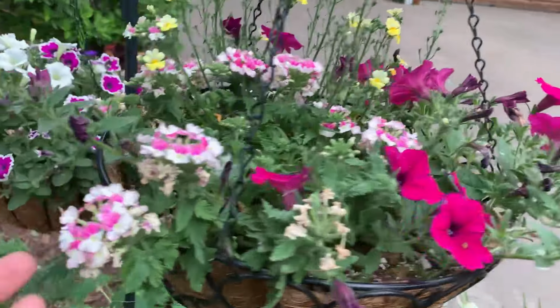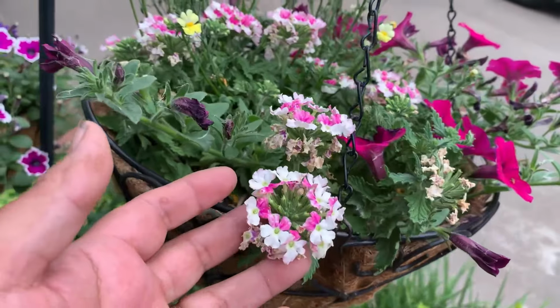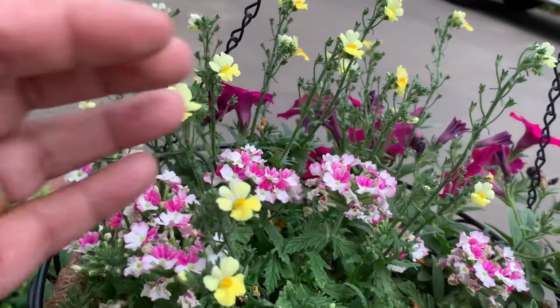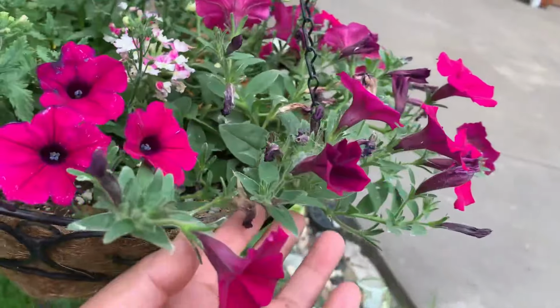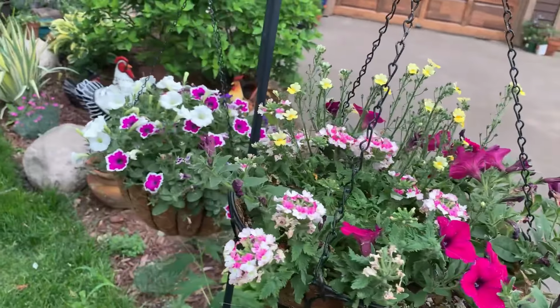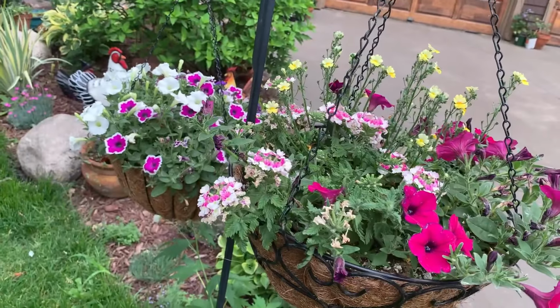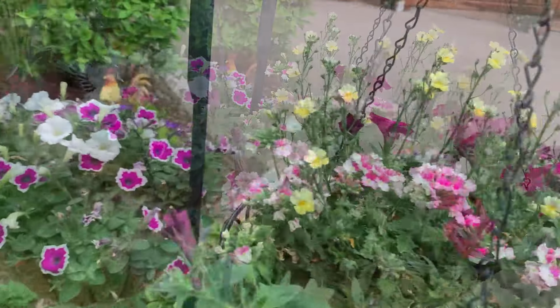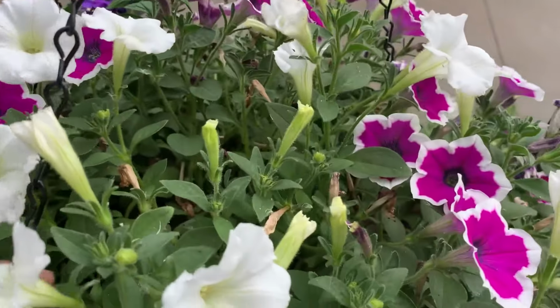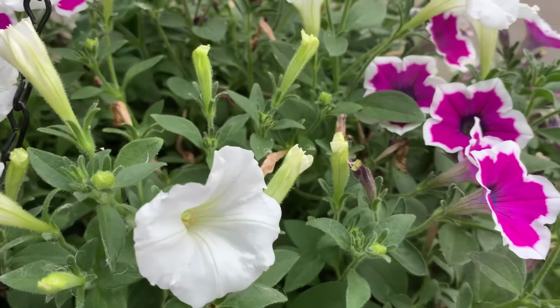So this is one of the hanging baskets. I have a verbena here, nemesia, and a supertunia. And this one, I think I have only fertilized twice so far. But hopefully I will be able to fertilize more now.